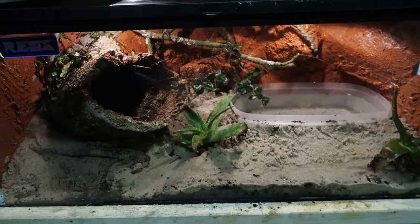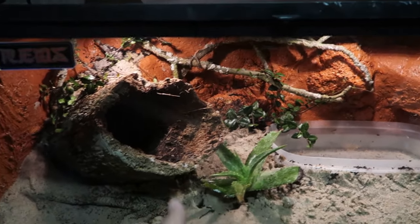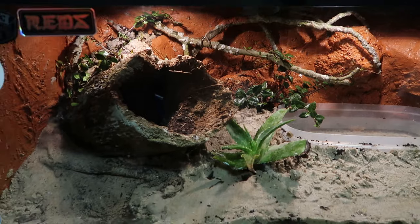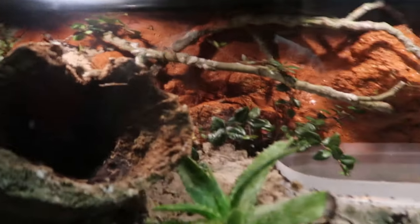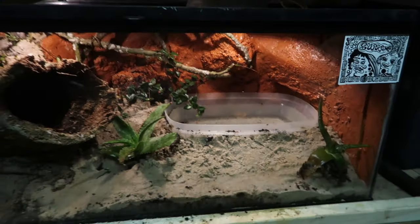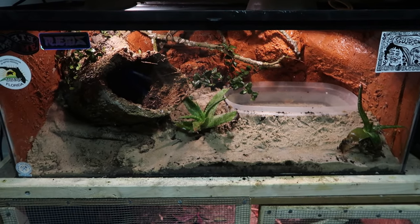This is perfect for any Australian species, really, like desert species. Of course, carpet pythons actually come from the rainforest in Australia. They don't actually come from the desert. But I did want to make a sort of desert-themed enclosure, so I went with a little less plants, but she's still got branches to climb on, and she's still got that log, and plenty of water, as you guys can see. A big tub of water. God, I love this tank. I love the way it came out. It looks fantastic.